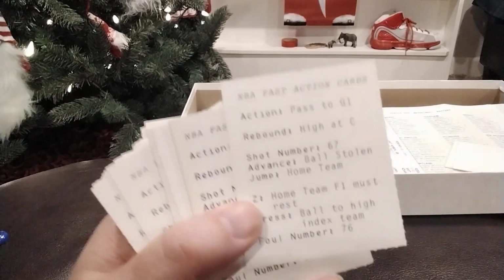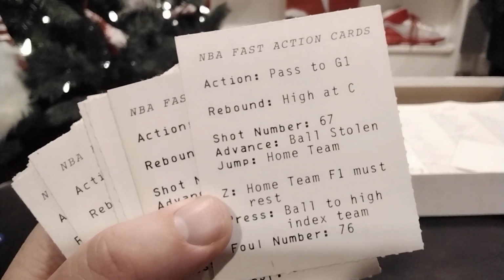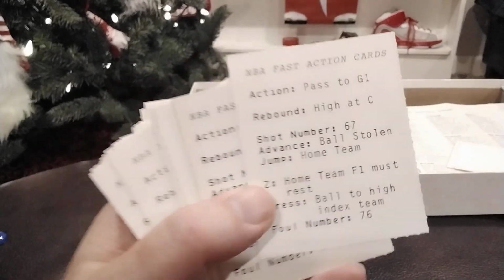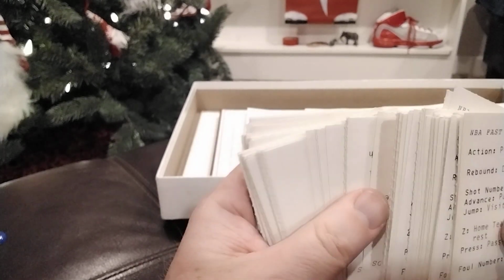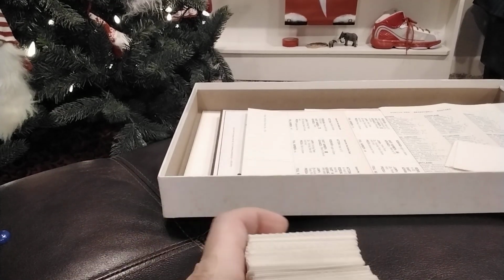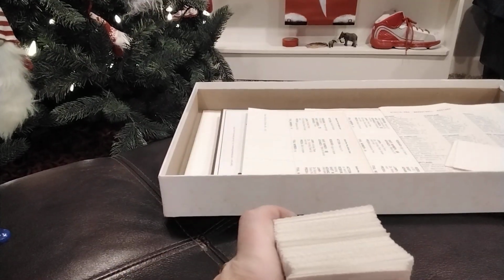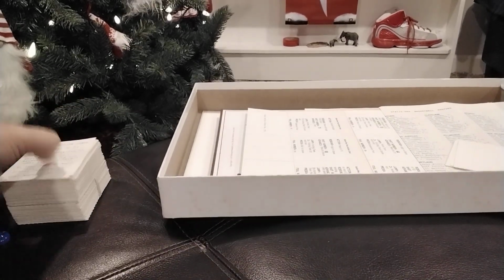I haven't played Statis Pro for about 40 years, so I'm going to have to refresh my memory and relearn the game. But I'm really pumped about playing some 1972-73 action. This is what they look like. There's plenty of them. I'm not sure how many I'm supposed to have, but this seems like a lot of cards. This almost seems like a double deck when you put those two together. That's a lot of cards. They've hardly been used. They look like they're in fantastic condition. So definitely something to consider.